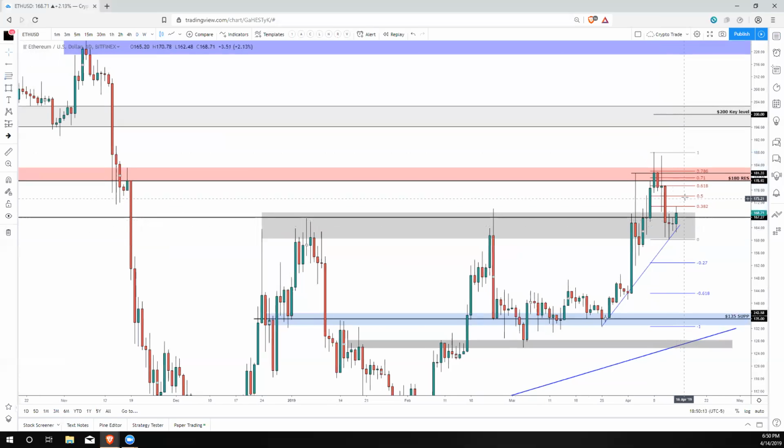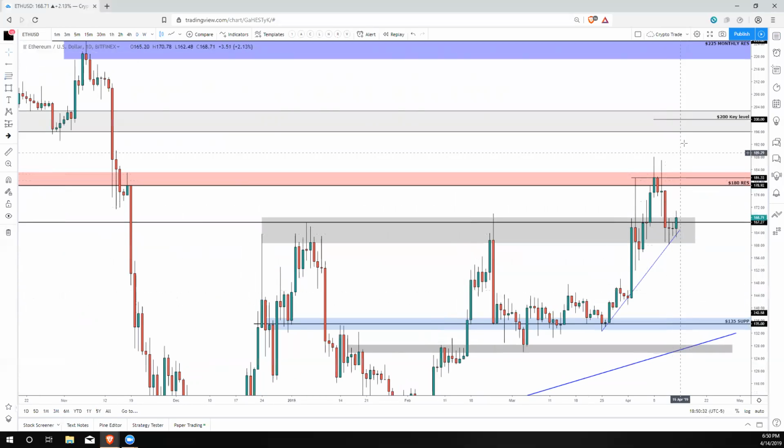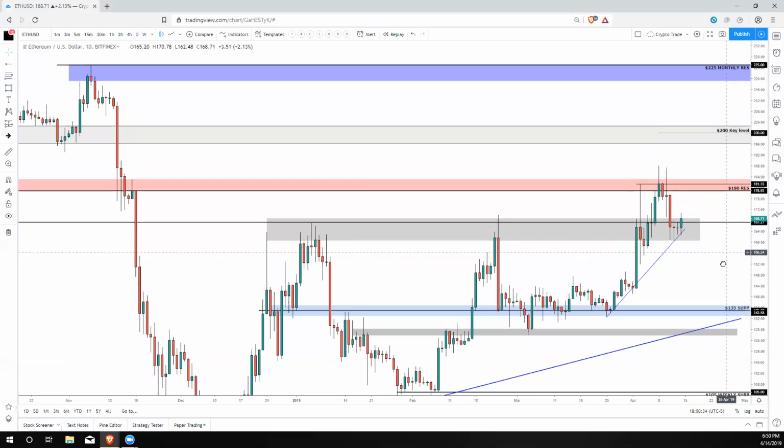So if we see a spike to the upside to 50% here at 174, and a strong rejection, I'll put it that way, if we see a strong rejection up through here, then I'll look for these downside targets at 145 and 135. But like I said, with Bitcoin as well, my bias is bullish for the short term, medium term as well.